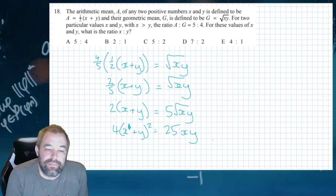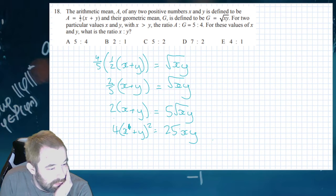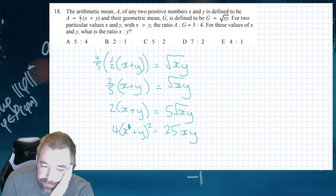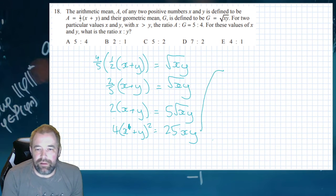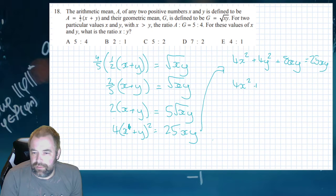So is it just going to be C? Right, go on, I'm stuck again. So, square both sides, yeah. Then you rearrange and factor, okay. Oh, because you're going to get a factor of x and y out of that, okay, there we go. So you've got 4 lots of x squared plus 4 lots of y squared plus 8 lots of xy equals 25xy, and then take 25 away, so you've got 4x squared plus 4y squared equals 17xy.